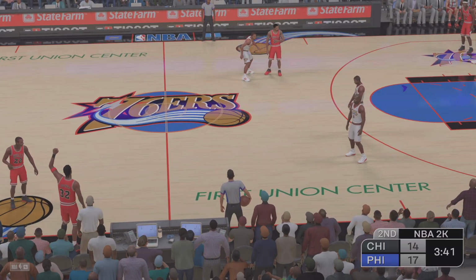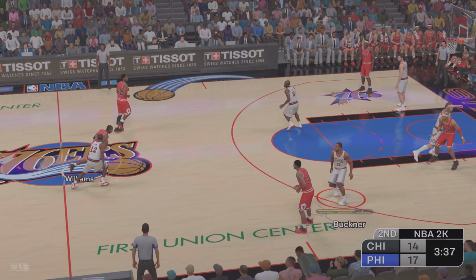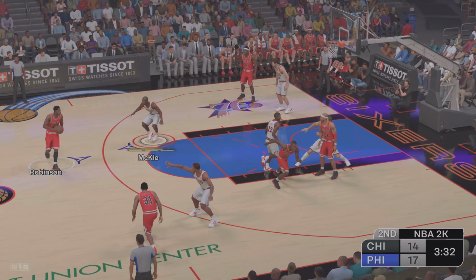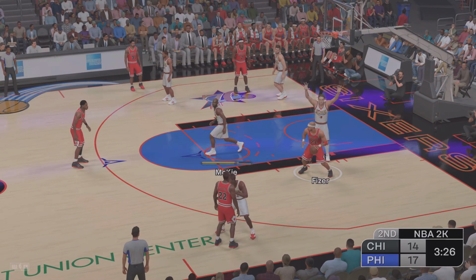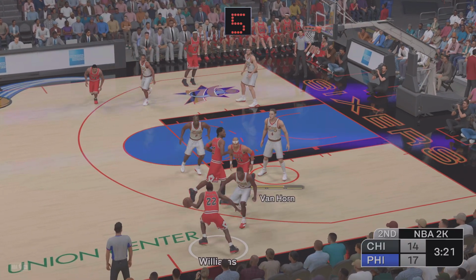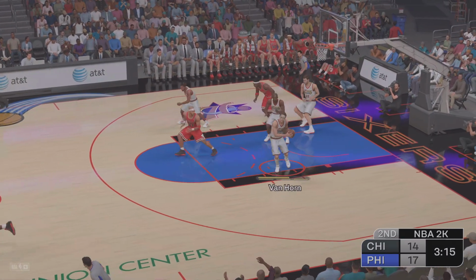The 76ers making a switch here. Snow's checked in. And Chicago also making a switch. Brunson's checked in. Bulls making a switch here. Mason's checked in. Williams passes to Mason. A minute and a half gone here in the second quarter. Pass to Pfizer. Back to Williams. Fires from way outside. And Philadelphia grabs the miss.